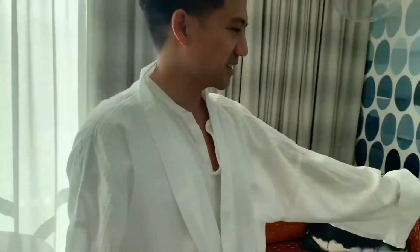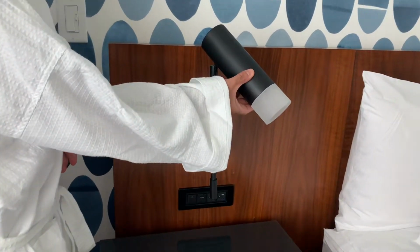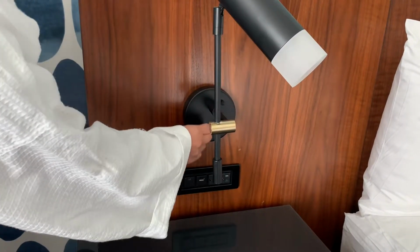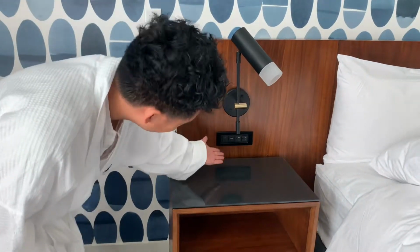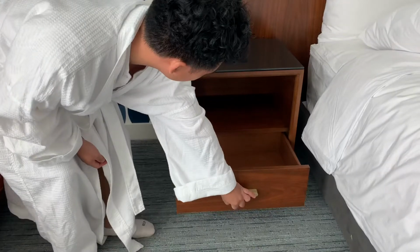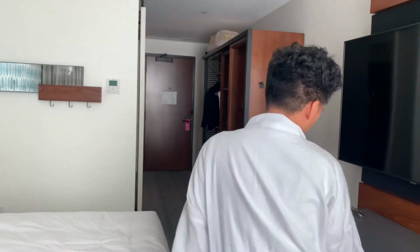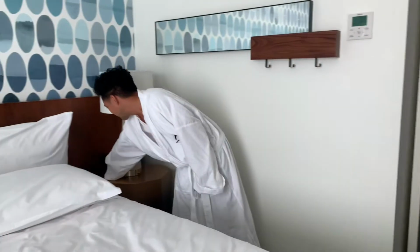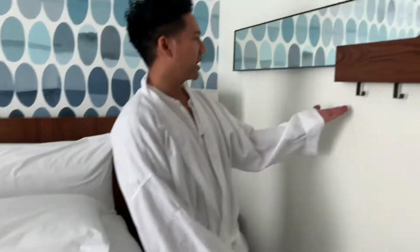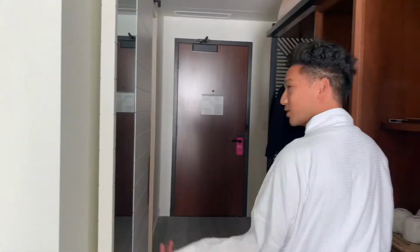Let's see, let's go to this nightstand here. Again, some cool modern mid-century type of light fixtures. I don't know how, oh, see that. We have our cool ports again. We have some storage down here. No Bible. Trash recycle. Cool lamp over here. Again with the ports. And then some things to hang your coat or masks on. And then we'll go to the bathroom.